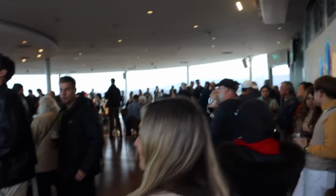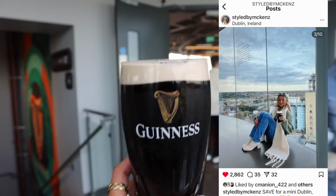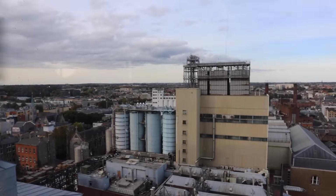Okay, at the end of your tour, you get to go up to the rooftop bar and redeem your ticket for a drink. Woo! I want to do a video of it. Okay, we got our beers and we've got full rooftop view. So cool. I did a really bad job of showing you guys the inside of the Guinness factory, but it was cool. And we had a good time, it was fun.